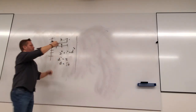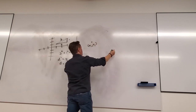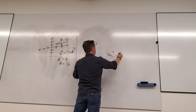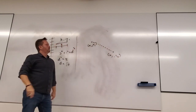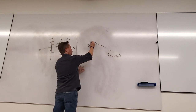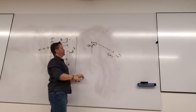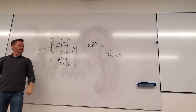So what is this in general? Let's say I just give you 2 points, x1, y1, and x2, y2, and I want to know how far apart they are. I want to know what this is. Can you make the triangle? Sure, right? How long is this side? We don't know. Yes, we do. We totally do. You know exactly how long it is.